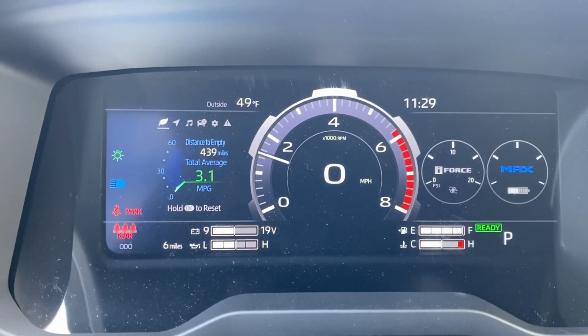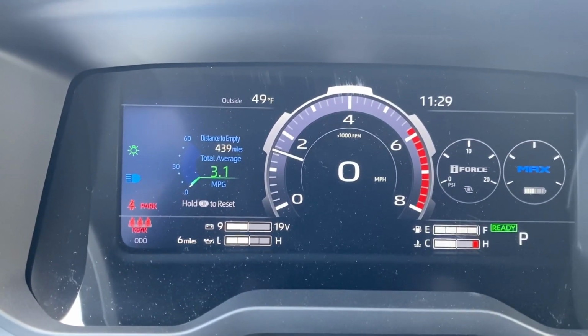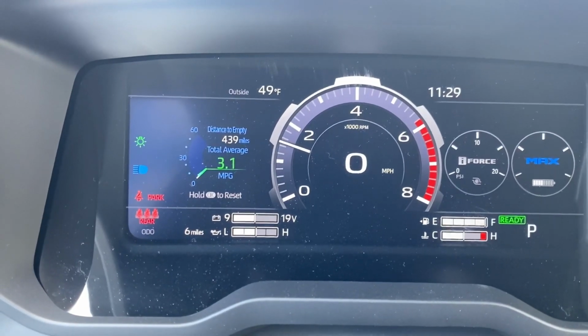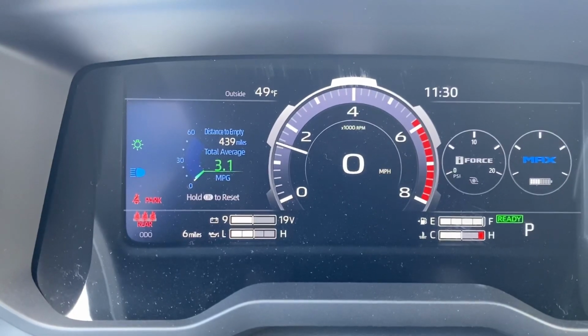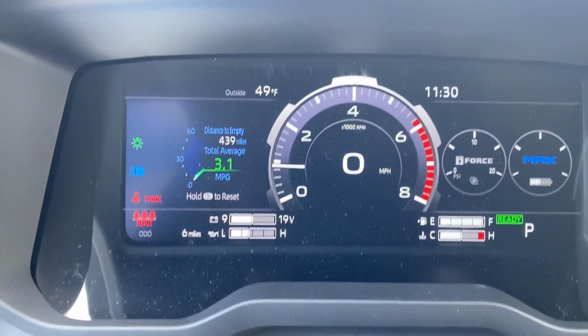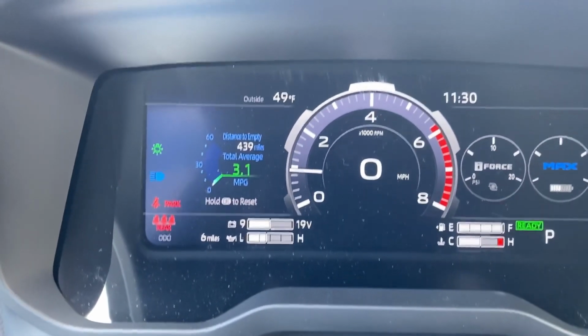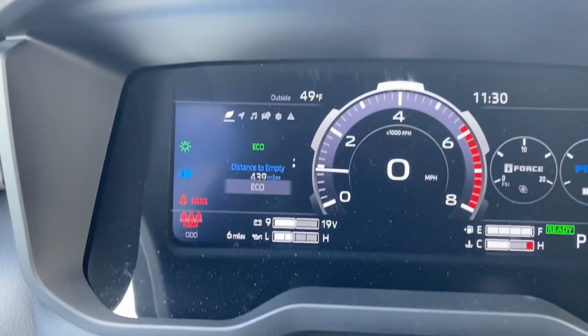I love how that dash just comes on when you turn it on. I love the new instrument cluster on Toyota trucks. You get this not only on the TRD Pro, which we're sitting in right now, but also the Capstone, with the speedometer right there in the middle. On the left hand side is your multi-information display screen.